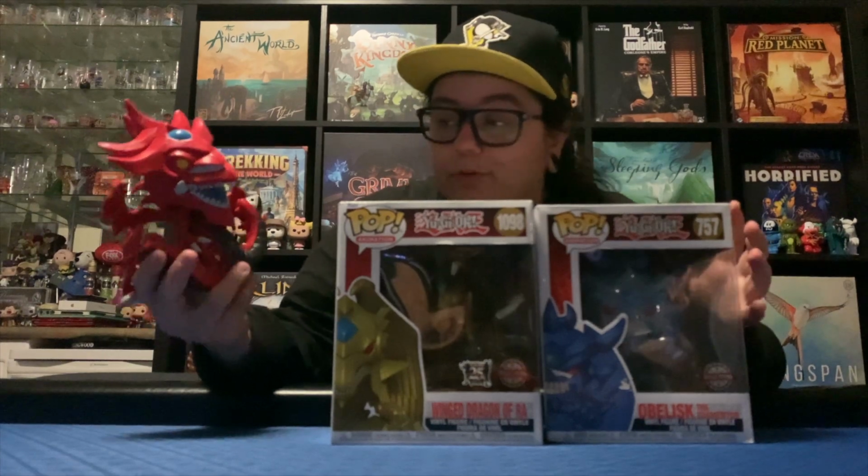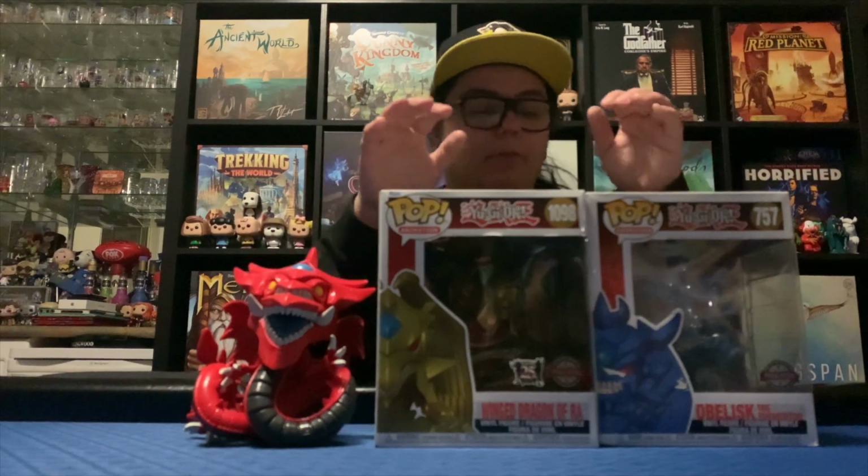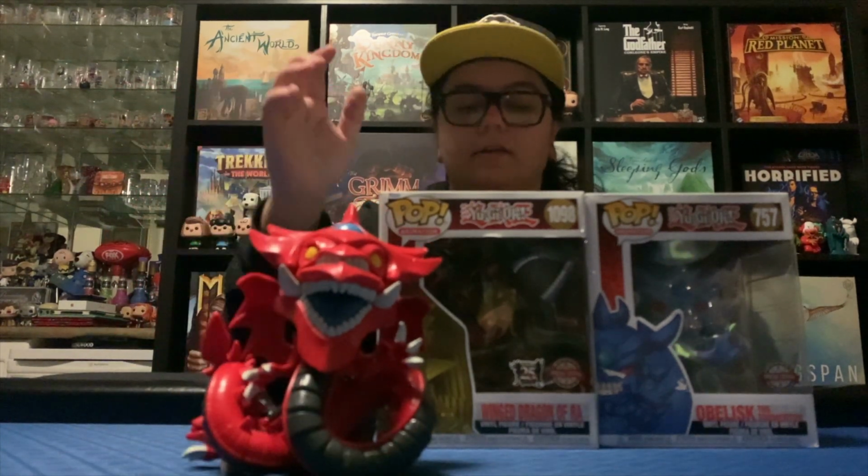I was also able to score all 3 of, I guess, the Egyptian gods, I think is what they call it. Man, I'm testing my Yu-Gi-Oh memory here. But these are really cool. Slifer, I was shattered not to find in box, but I was able to get Winged Dragon and Obelisk in a box. These will probably all be displayed out of box again because these are just too cool not to display out of the box. I'm pretty sure there was nothing wrong with Slifer. He looks all good, so I'm happy with that. Winged Dragon and Obelisk are so awesome as well.